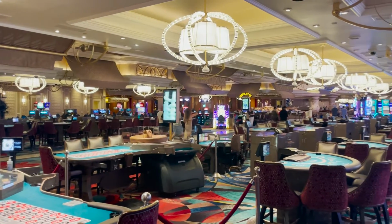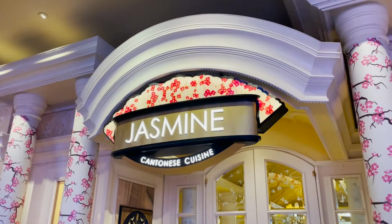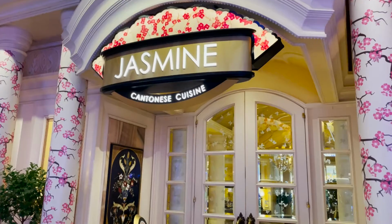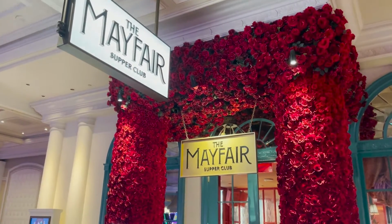So now we're back in the casino. We're going to check out more of the restaurants available. There are still more restaurants, believe it or not. This place is pretty huge. Lots and lots of dining options. Cantonese cuisine, Jasmine, a few Asian-styled restaurants due to some of the clientele. They have a great noodle restaurant that I'll show you a shot of in a second.